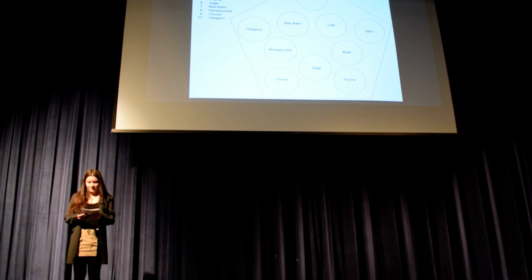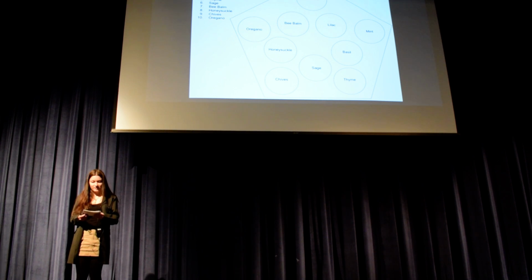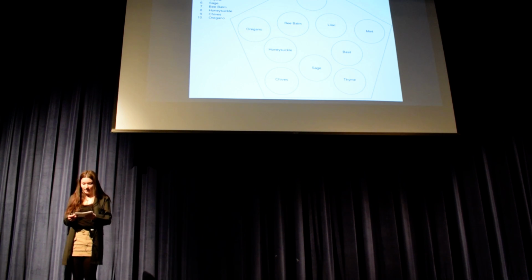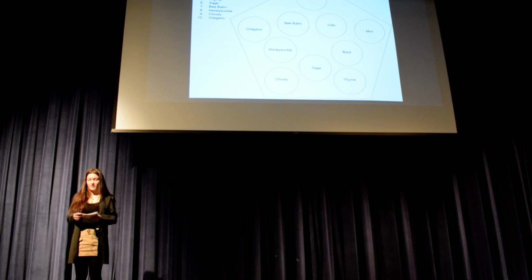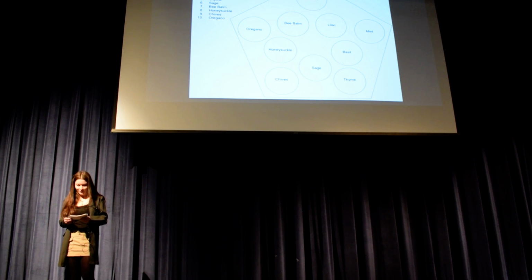This is my bee garden. I have 10 different plants: mint, basil, sage, thyme, lilacs, lavender, chives, bee balm, oregano, and honeysuckle. This is a pretty big garden, but it is great to have lots of different plants and promote biodiversity. I can share this build online, so other people can build one too.